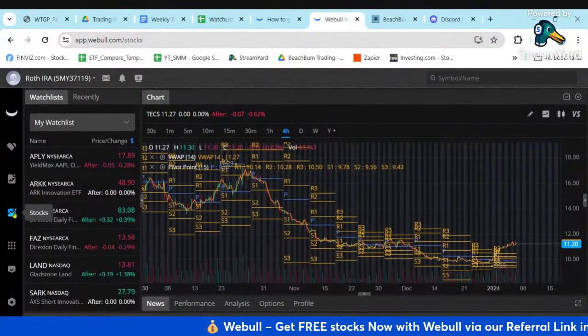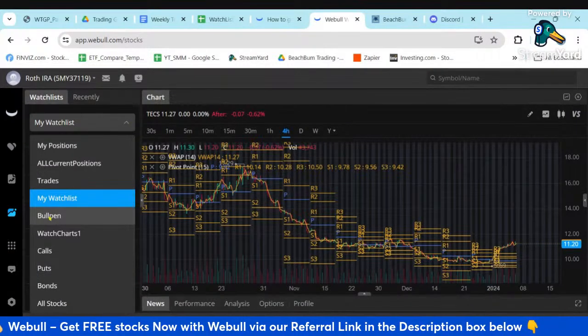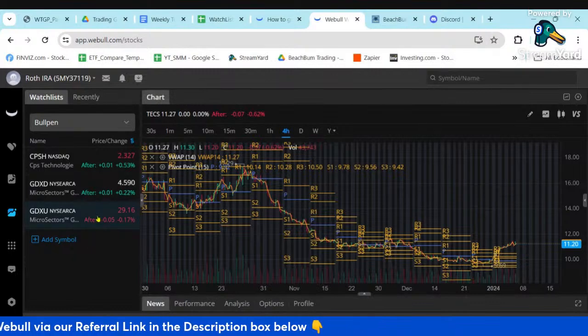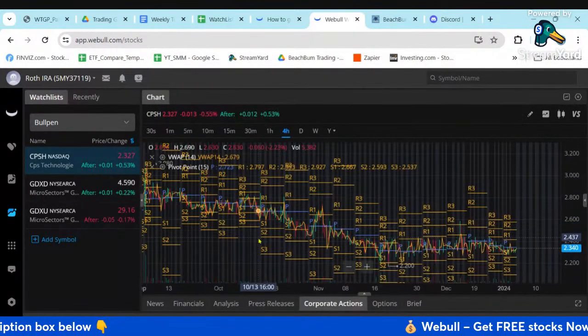I'm using the online browser version of Webull. You can see some of the nice features. You can have multiple watch lists. It's easy to quickly flip through the watch lists. Again, I can flip through my Bullpen Stocks very quickly at the end of the day.